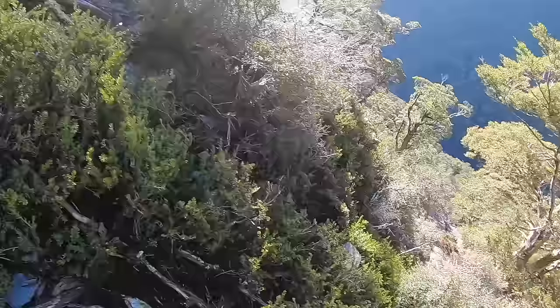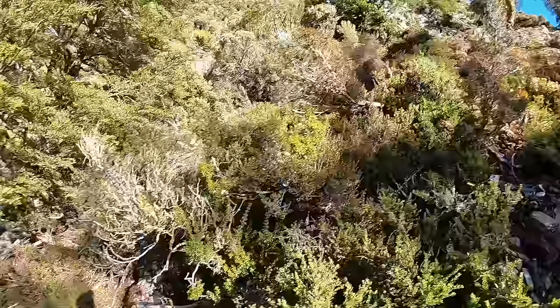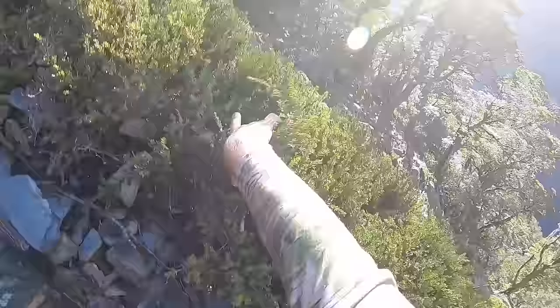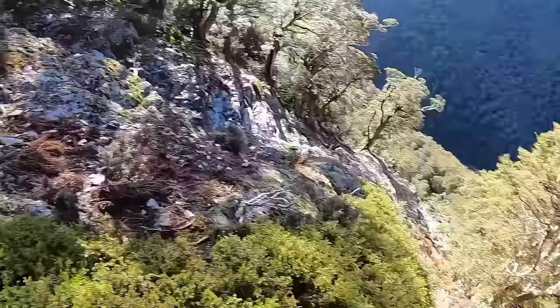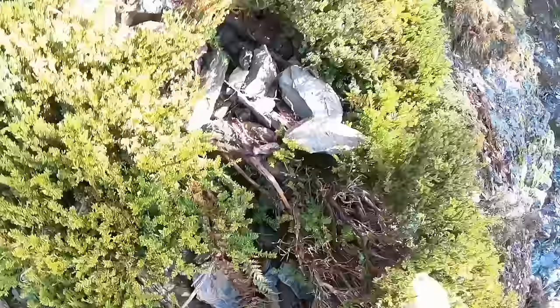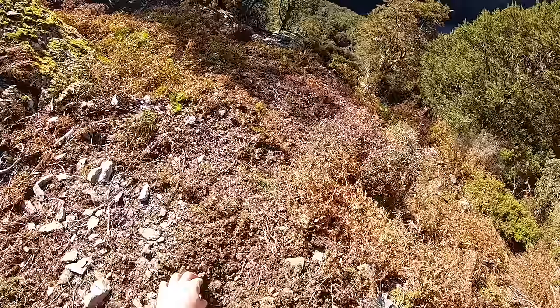I just caught a big whiff. Big whiff off the ground right here. Like he's bounced here. Oh yeah, he's definitely come down here, man. There's a big slam mark right here. Big slam mark and a few bits of hair.